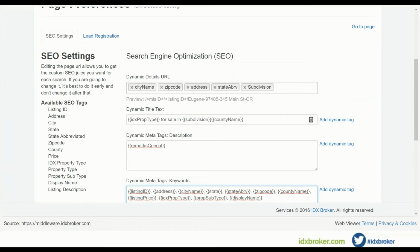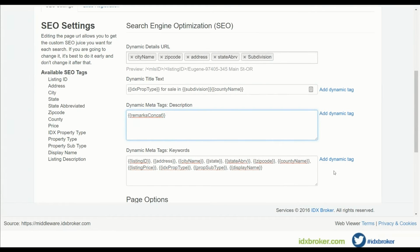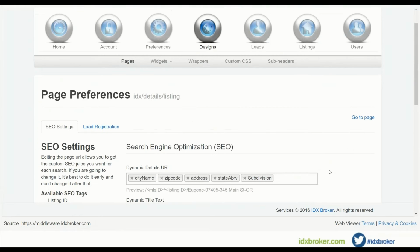But this information is great because it'll change. This is the remarks. So for every property, it'll give different remarks. It'll make this page have totally unique content, which helps. If they're all the same, Google will say, oh, well, that's all the same content, and that's going to give you lower rankings because it doesn't want to put 100 things that are exactly the same at the first spot on Google. So here's your basic settings for details pages.